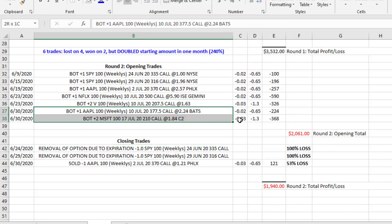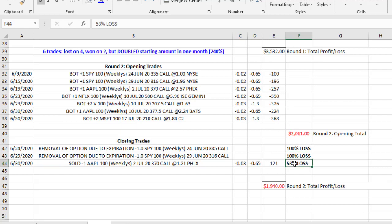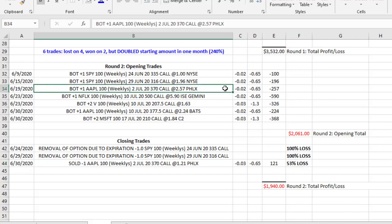And these 2 right here are open today, Apple and Microsoft. But all the rest are losing trades. So 100% loss here, 100% loss, and a 53% loss there on my initial Apple one, which I did jinx myself, because I told you in the first update this Apple trade was profitable, and then it quickly went to a loss, which is why I don't like to talk about trades before I close them out.